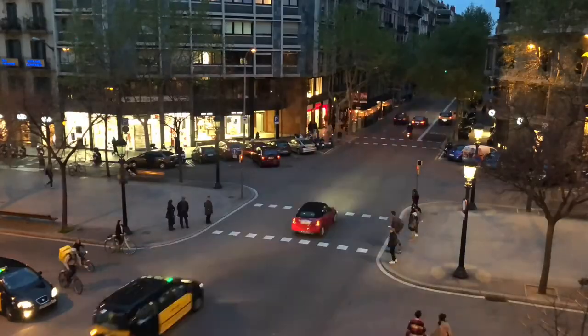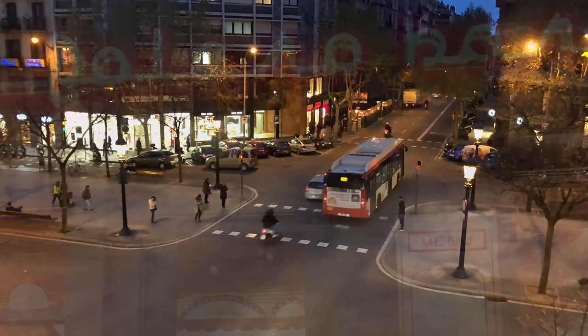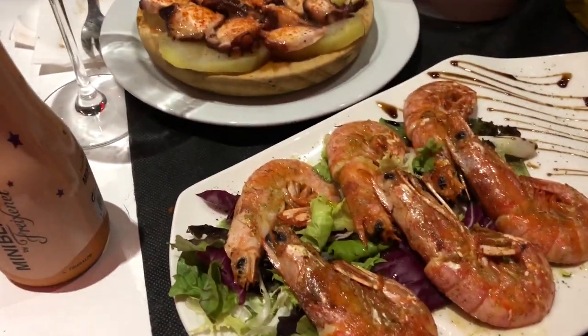Around 9 o'clock, it's time to eat in Barcelona. We hit up one of the local Catalan tapas bars where we tried the Catalan cuisine, including pan con tomate. It's like grilled prawns.